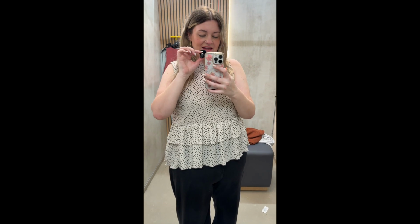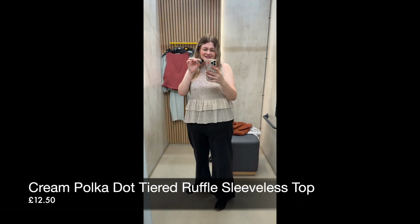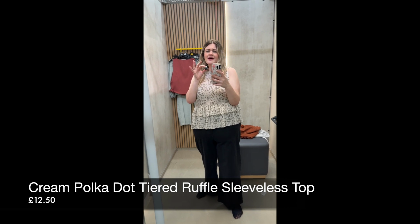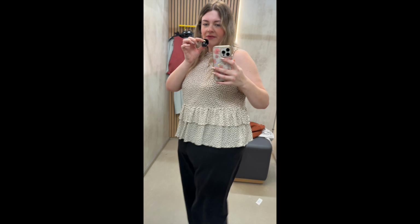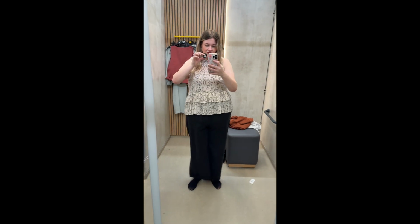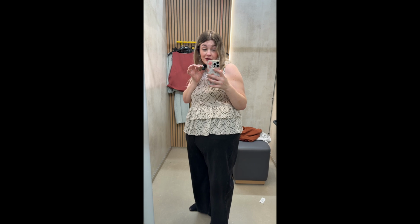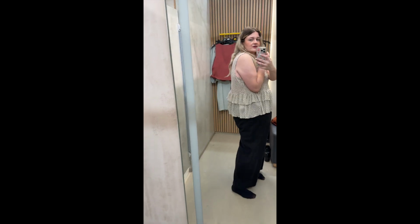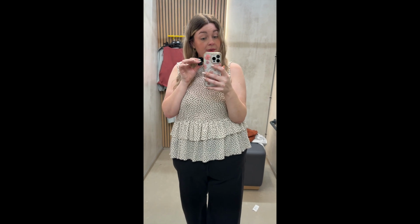This is the polka dot top that we saw. I had to try this out. This is so cute. This is in a 20, so this fits really well. So I think the waistcoat was just oddly sized. But yeah, I really like this. I like the creamy tech color of it, and the frills. It's a reasonable length. It's not too short, not too long. But yeah, I think this is really cute, and probably, to be honest, my favorite thing from what I've tried today.